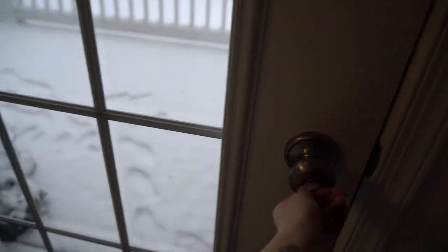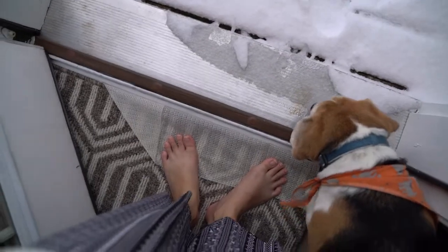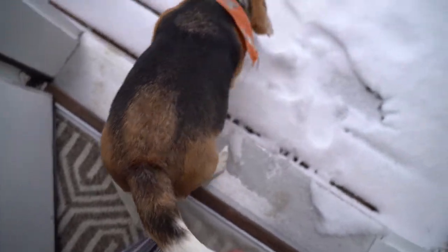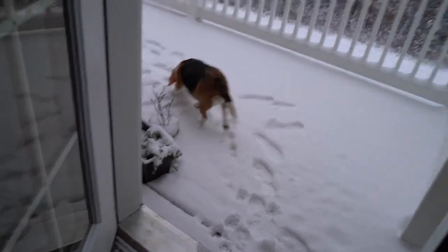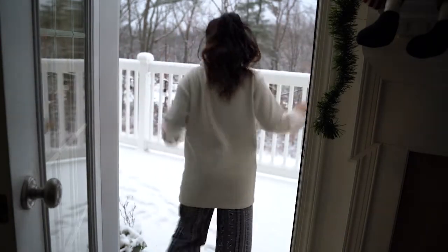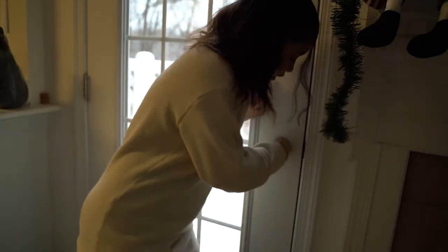I was already out earlier, as you can see by the footprints, but I was wearing shoes. But I have no shoes right now. I am barefoot. Might be a really stupid idea, Yuna. Maybe we shouldn't. Oh, you're gonna go? Yeah? Ouch! Okay, never mind. We're not gonna go barefoot. Yuna, come on. Let's go inside. Yuna! Inside! Yuna, no! Come here. Inside. Ow, ow, ow. My feet. My feet are frozen.